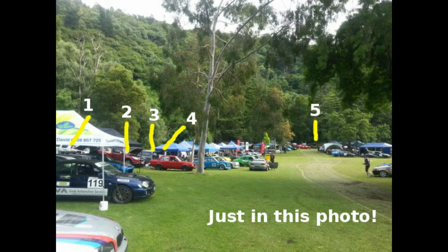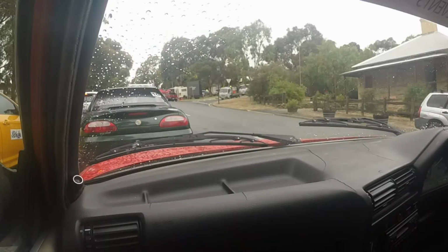So from there, we got everything together. Basically, just waited around until it was time to start the action for the day. Alright guys, so we're just actually in the lineup for the practice stage. So the first run up there, as I think I said before, is going to be a practice. So I'm just in the line for that at the moment. Had the driver's briefing and everything.